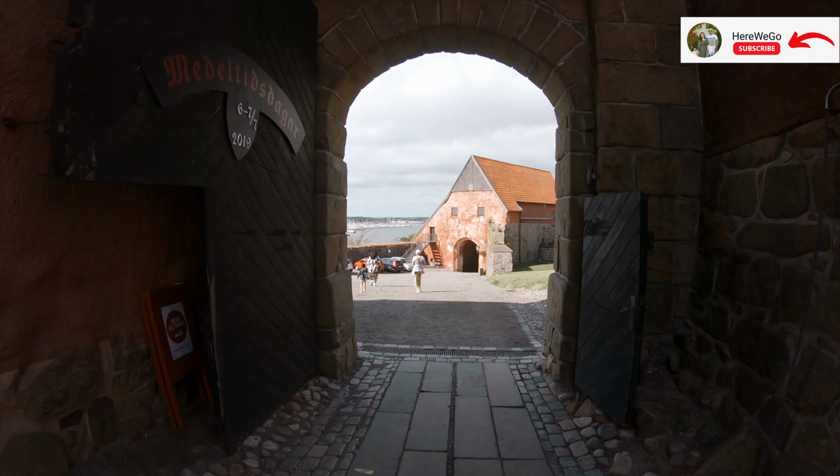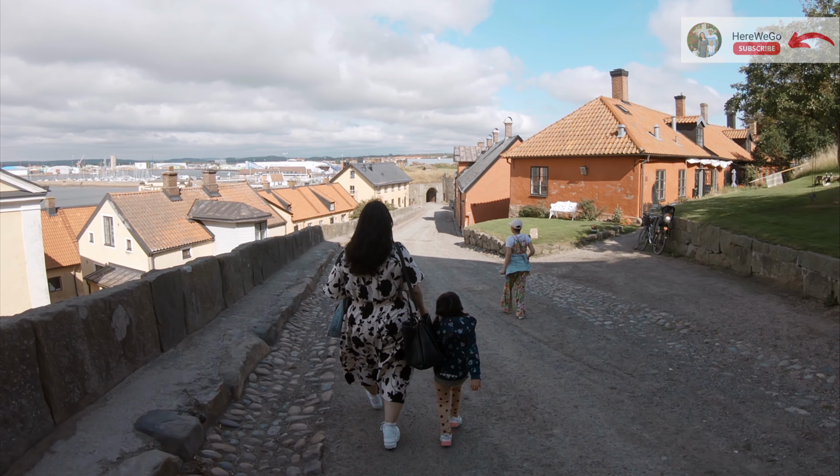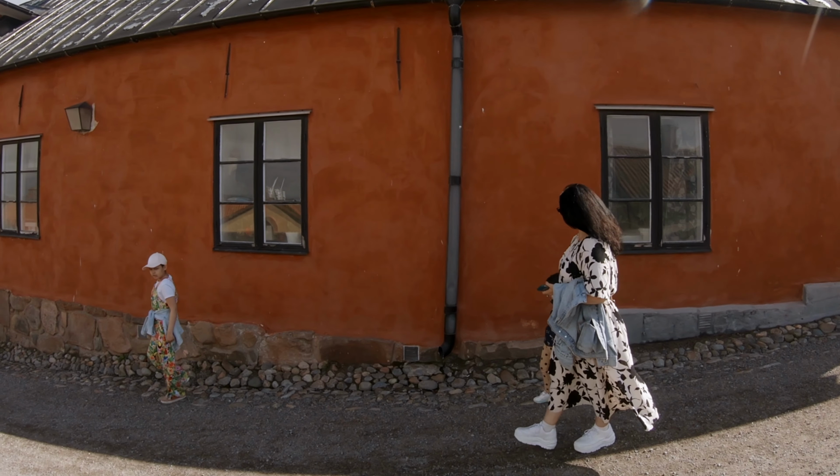Overall, we really enjoyed the fortress architecture and beautiful views while walking its walls. It was definitely a highlight of our trip to Varberg.